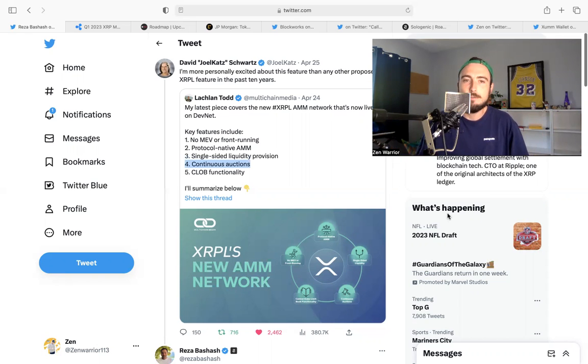Let me talk about the key features. So no MEV or front running, which is very important to prevent bots. Protocol native automated market making, which is going to make it very secure. Single-sided liquidity provision, which makes it very easy. You need 2 tokens to enter a liquidity pool, and this will basically automatically balance the 2 assets in with 1 click. So it's going to make it very easy for normies to enter a liquidity pool. Remember, you need 2 assets to enter a liquidity pool, so it's very, very important.